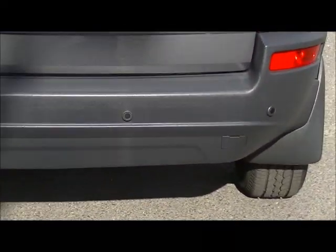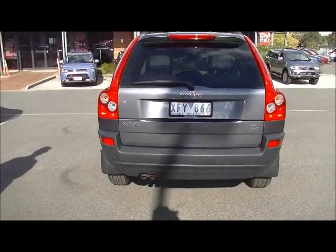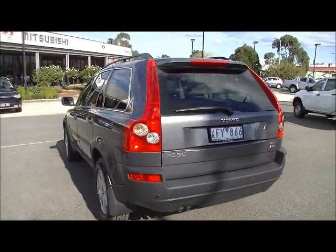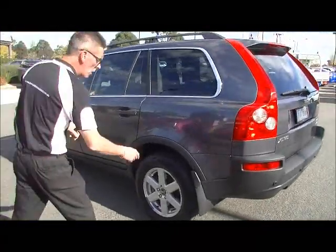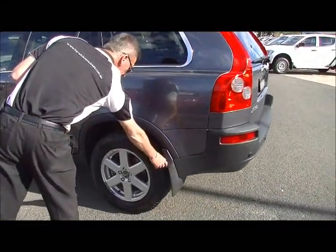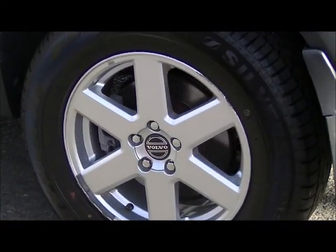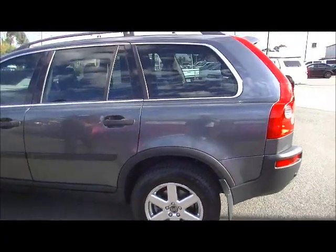Nice chrome badging just sets it off on the tailgate as well. And you do notice we also have reverse sensors just to help you when you're parking. As we come around to the passenger side, probably a very minor cosmetic thing, just a little tear in that mud flap there. But once again, the car presents really well actually. For a 2005, it's in very good condition.